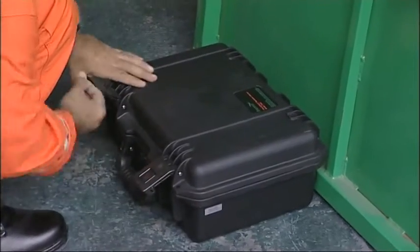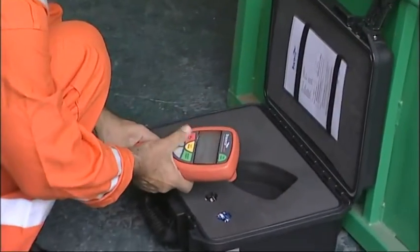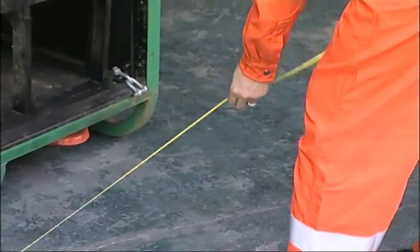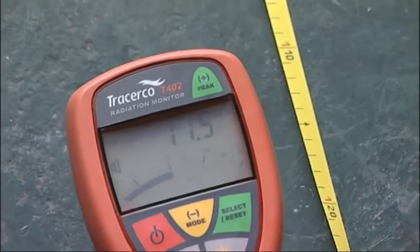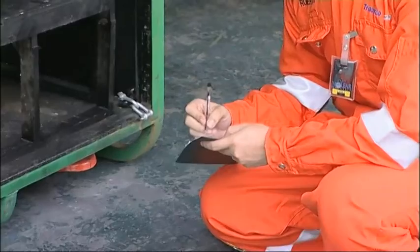Packages of radioactive material must be checked for activity before they're shipped. This is both to ensure that the radiation dose rate at the surface of the package is within the limits prescribed by the regulatory authorities, and to check for incidental surface contamination. This helps ensure the safety of cargo handlers.